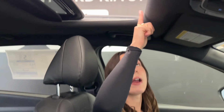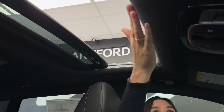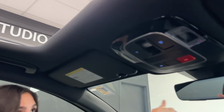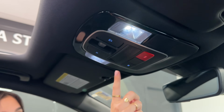Up top, you have a regular, conventional sunroof here. We do lose the panoramic roof from the Preferred with Trend, but you'll notice that we get a black cloth headliner with it. Also up top, you'll notice that we have LED interior lighting and your Hyundai telematics system. So your Hyundai Blue Link is all up here, which is going to be that smartphone integration that we know and love.